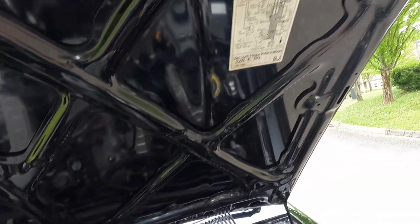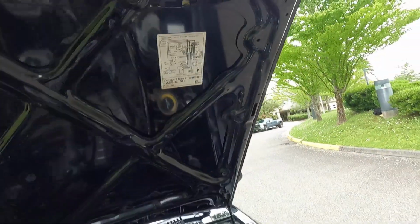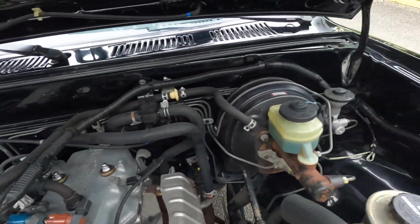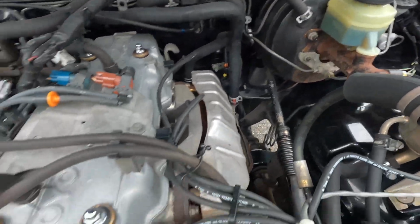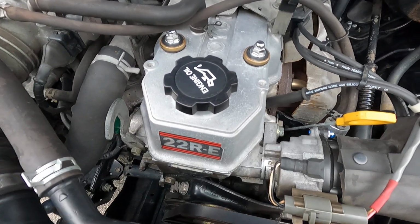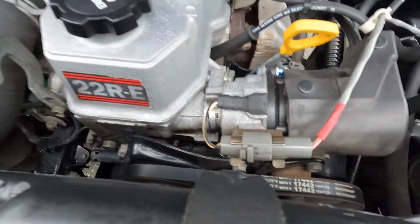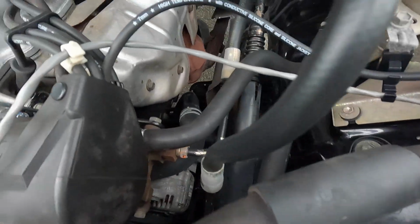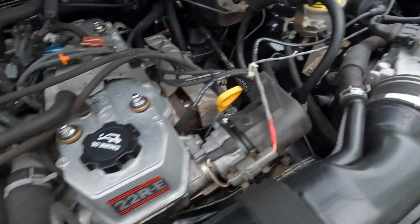See how nice and shiny it is under the hood. Got your factory decal, the VIN there. I mean, the paint is just beautiful underneath the hood and along the firewall. If you wanted to get crazy, you probably could scrub and clean in here and get it even shinier. The nuts on the valve cover, the decal for the motor. You can see the brackets. We did a full tune-up on it. Air filter, oil change, stuff like that.